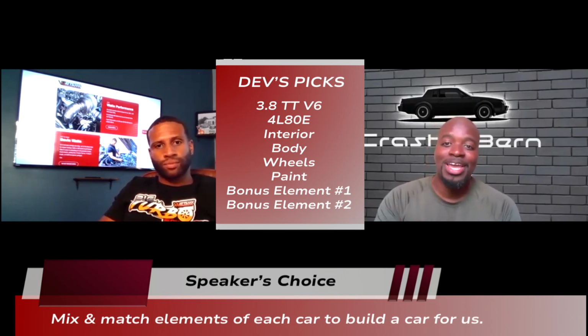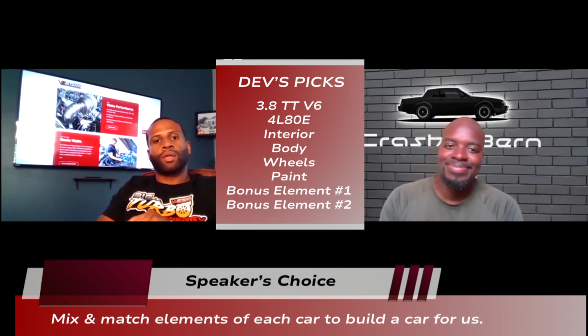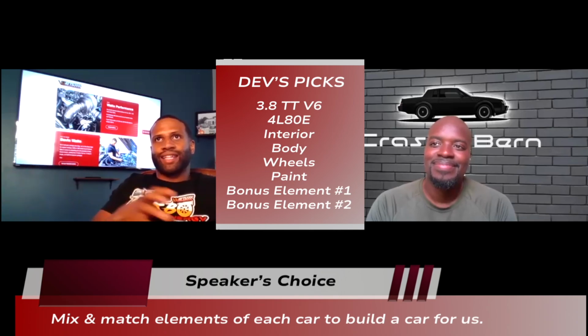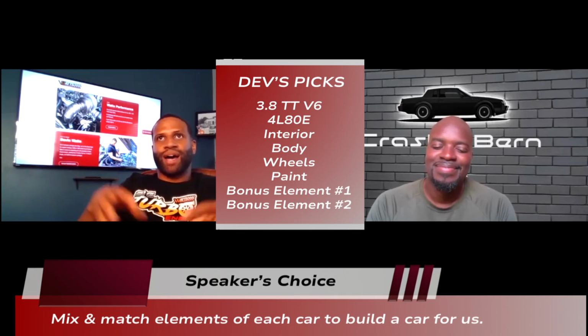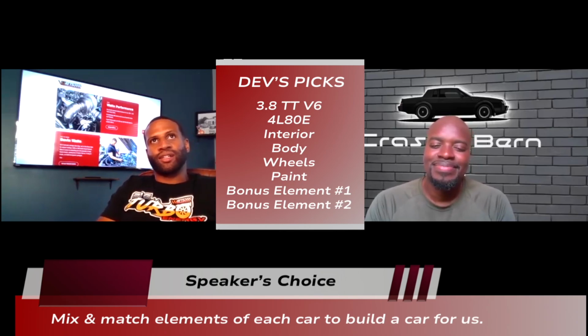Awesome. And you do all of that work at Watts Performance, correct? Absolutely. Awesome. Interior. Which one are you going with? That's a tough one. In my mind, I can't take this engine and this body, like everything coincides with one another. But if I had to just pick an interior, I like the Dutch Boys interior better. I do. It's nice, it's stylish. The cage is just sexy.